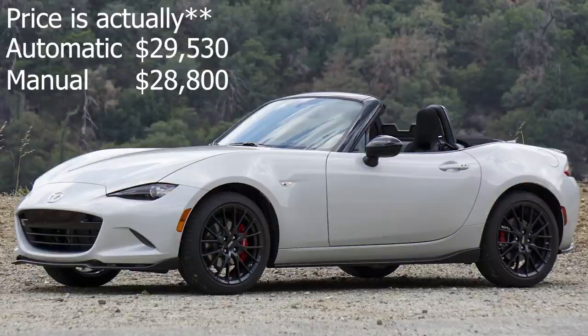Real quick, you said cross-traffic cameras. Is it cameras or sensors? Sensors, sorry. Not cameras, sensors. Apologize. And the manual starts at 25 grand, and then the automatic starts at 27 grand. So just as of today, it can change, but as of today, that's what it was.